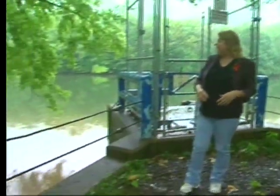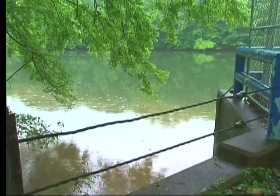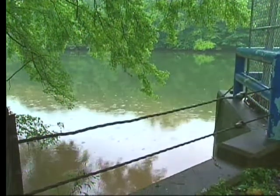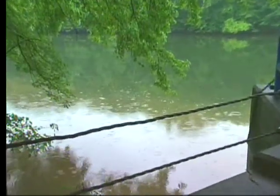And I do notice as we're standing out here on this wonderful rainy day overlooking the Schuylkill River that there's an incredible deviation of the normal color, and it's very brown and mucky and muddy looking. Can you tell us what's happening here?